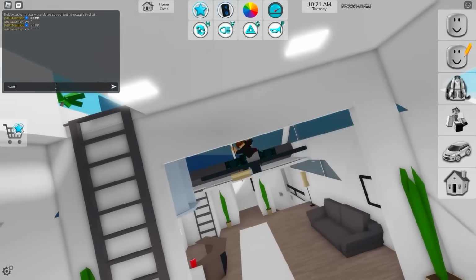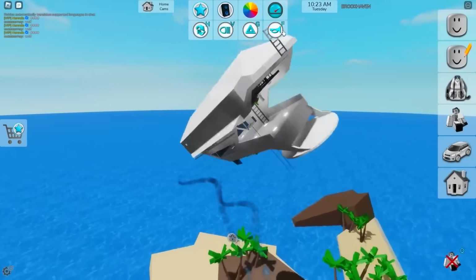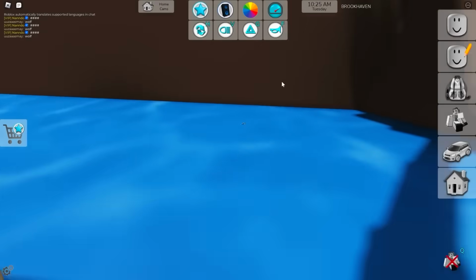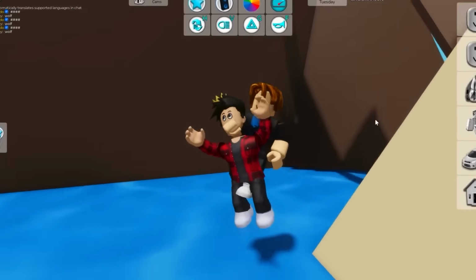Now that we're here, we can type wolf. Oh gosh, what's even happening? Whoa, how did this even happen? We flew straight into the air? That makes sense. Not even the yacht could take all that craziness. But you guys saw that. It's a really fun bug you can do.